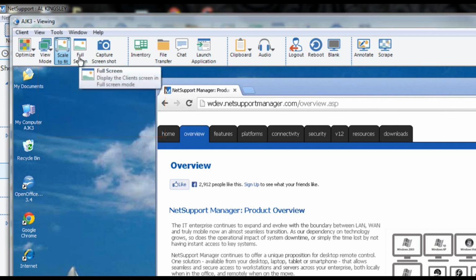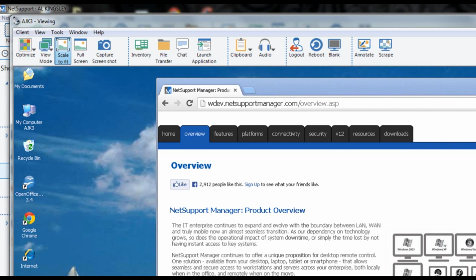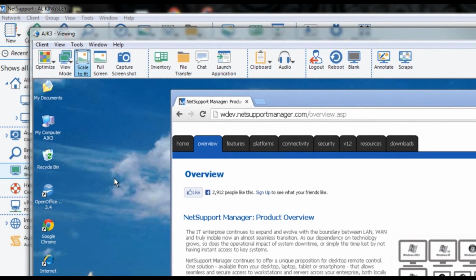We can change to our full screen mode that allows us to display one-to-one, and as you probably noticed at this point here, we're running in scale to fit mode, which basically means that we can adjust the size of this view window at any time and everything is proportionally adjusted to suit.